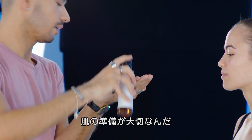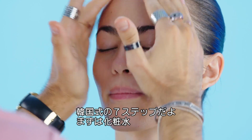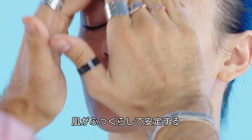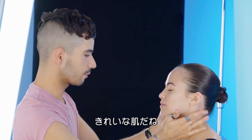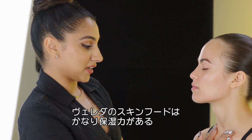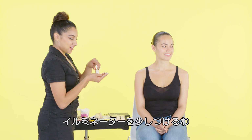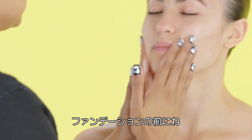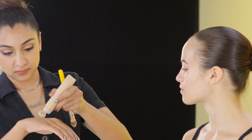Dewy skin for me is all about the prep. So I'm using the Korean 7-step method. You press in toner and it plumps up the skin and evens it out. You have really beautiful skin. Thanks. I love Weleda Skin Food. It's extra moisturizing and rich. I'm gonna take a little bit of illuminator just to give her a nice glow before we go in with any foundation.